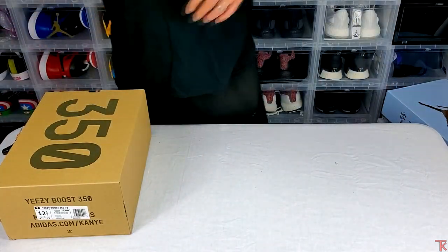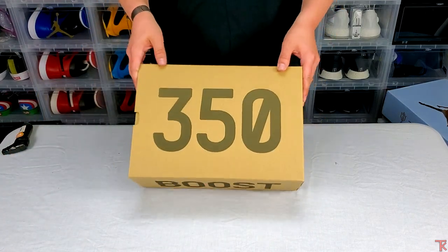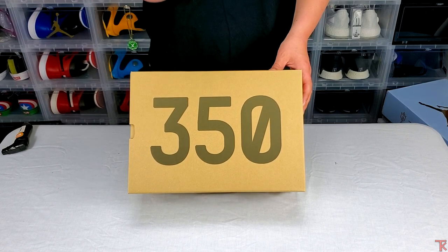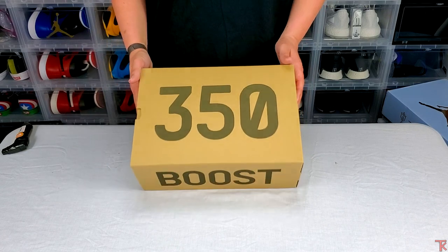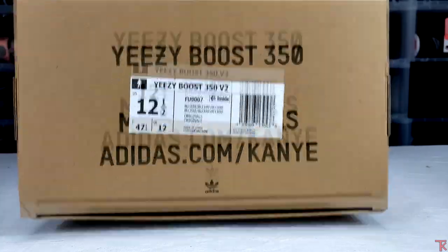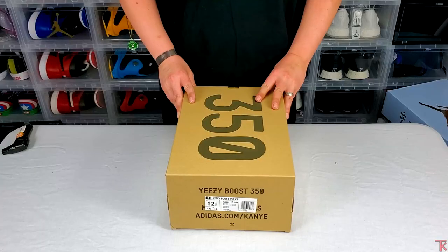Now, I absolutely had to have these. These are the Adidas Yeezy Boost 350 V2 Black Reflectives. Size 12 and a half. Wait, did I get a 12 and a half? Yeah, 12 and a half. Super hard to get size.